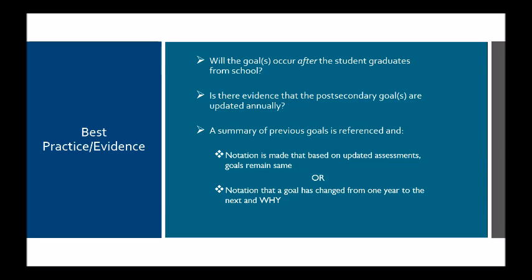And then just to add on to that, will the goals occur after the student graduates from school? We'll get into how to do that in your statement. Is there evidence that the post-secondary goals are updated annually, and a summary of previous goals is referenced? We do this by making a notation that based on updated assessments, goals remain the same. So in the present levels, it's important that you go back each year for the annual IEP review when you're reviewing that student's goals, and take a really deep look into the present levels to see whether the student's goals have changed. That's why it's important to do assessments annually, or update assessments, to see if the student's post-secondary education goals or preferences are still the same, or if they changed.